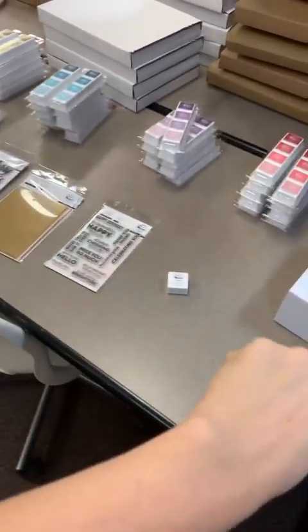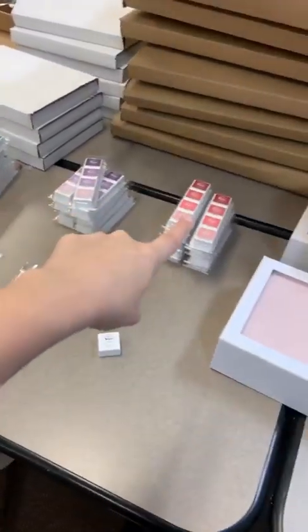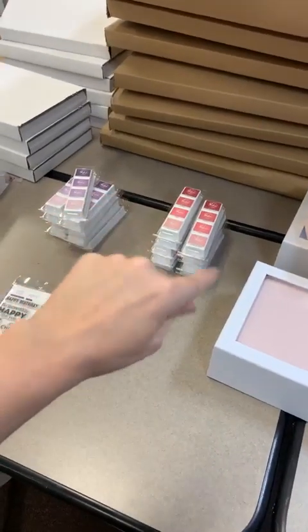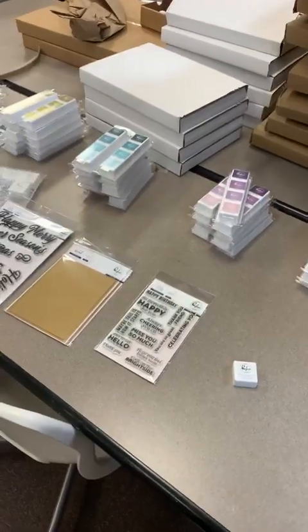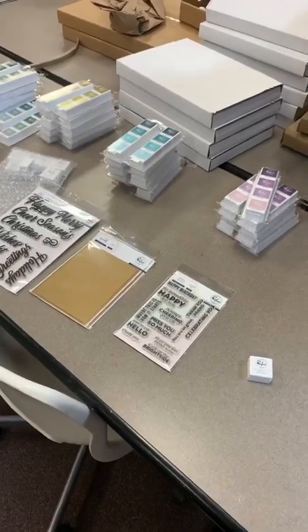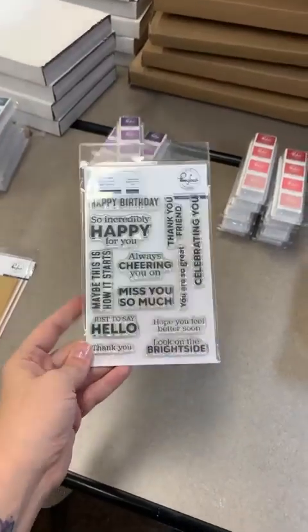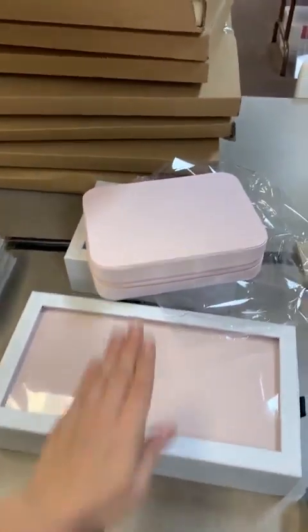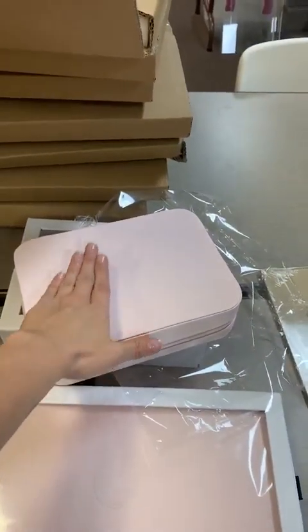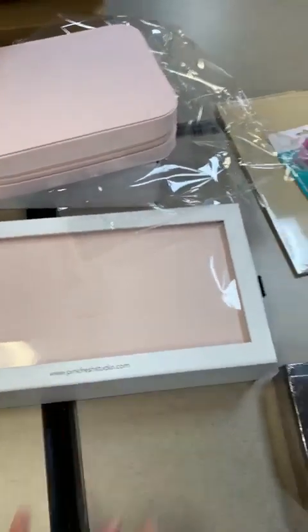All right, so that is Pinkfresh inks, the 6 new mini cube assortments. We do have re-inkers for all of them as well. And anyone that spends over 45 in Pinkfresh is going to get the free stamp set as well. And then don't forget, we've got the 48 cases. Those we have in stock right now. And then 72s are back on a pre-order.